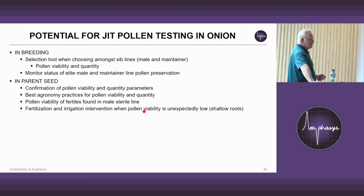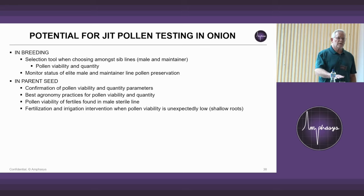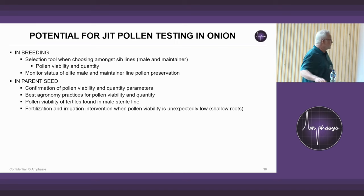Remember, pollen or parent seed is under smaller surfaces, okay? And you remember that basically with shallow roots, you can have a possibility of actually intervening early. So if your pollen viability is very low in the beginning, you can actually go in, particularly with the micronutrients, and perhaps influence the viability of the pollen in the later flowers. Because remember, it's a sequential flowering situation.